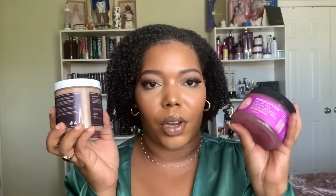I think between this and my pomegranate pear, I'm going to have fluffy, soft wash and goes. It's just going to be fluffy, soft, and defined all up and through here because that wash and go is amazing. I also feel like that would still do really, really well for fall and winter, but I really want to give it a fair go during the spring and summer.